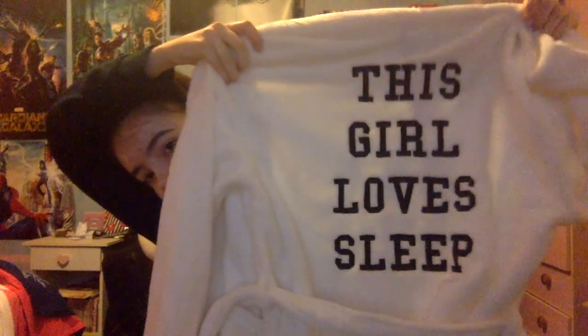Next is one of the smaller presents I got from my parents. It's basically a new dressing gown, but it's the softest thing ever because my one is too small and really childish because it's from years ago. But look what it says. This girl loves sleep. It's so true.